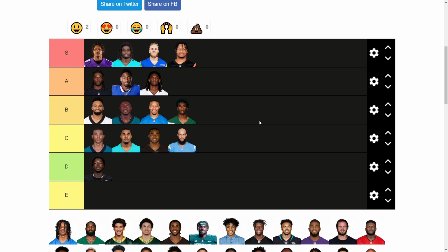I think I'd want him to be my wide receiver 2 just because there's so much variability in terms of what you can expect from him in his production this season. But if he's your wide receiver 2, I think there's a lot of upside, and I have no problem drafting him there. After Calvin Ridley, I've got Marquise Brown as my wide receiver 17.